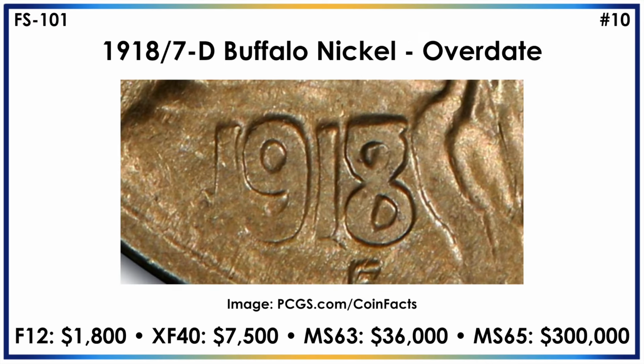There's also a 1918 over 7 Denver overdate that's more popular and starts in the 4-figure range, but you can see a clear 7 protruding from the top and the bar sticking through the middle of the 8. This one's from about 2000 in really nice condition. This is a $300,000 coin. You're probably most likely to find these on a nicely dated coin that turns out really well, but it's a really fun one to be aware of and one of the key Buffalo nickel varieties. I think there's one more we'll cover.